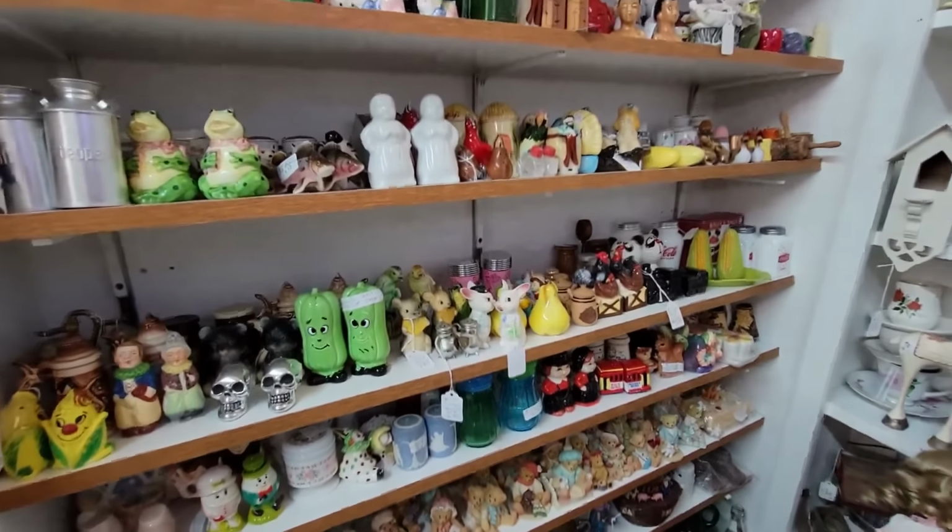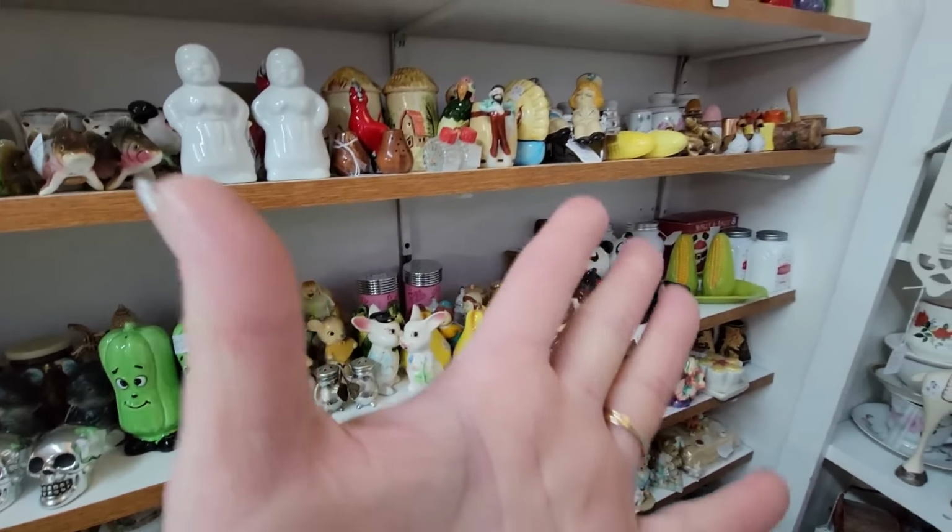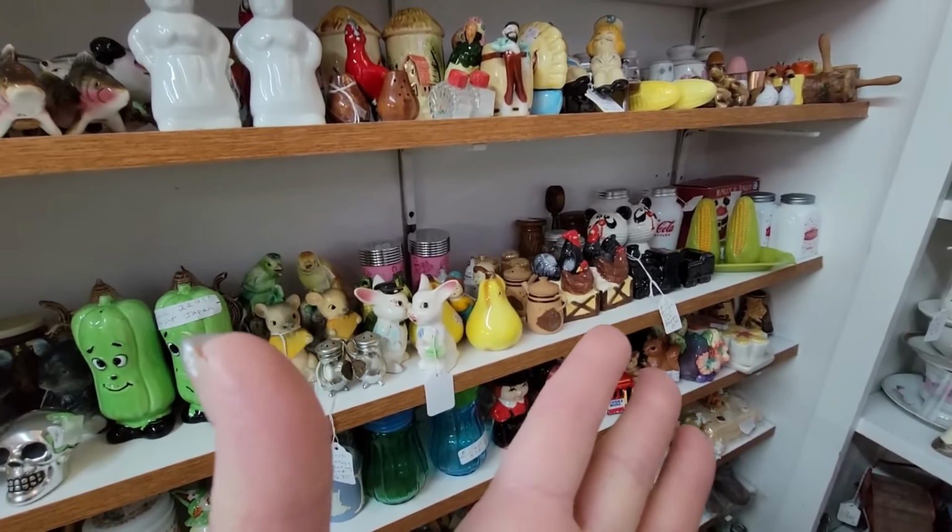The salt and pepper shakers. Could we be so lucky for them to be like prices that we can get?